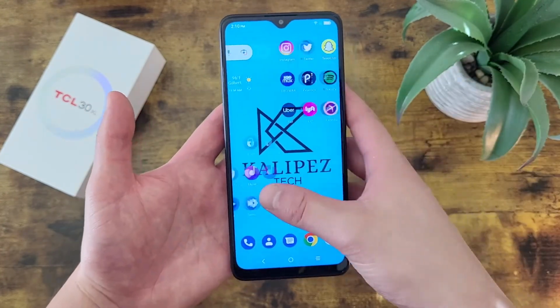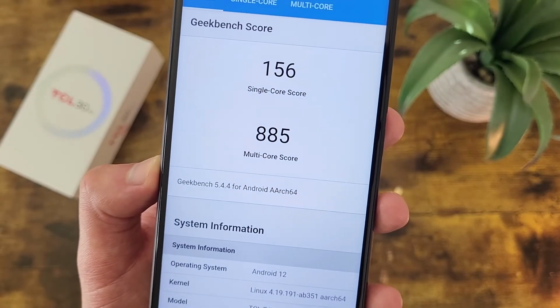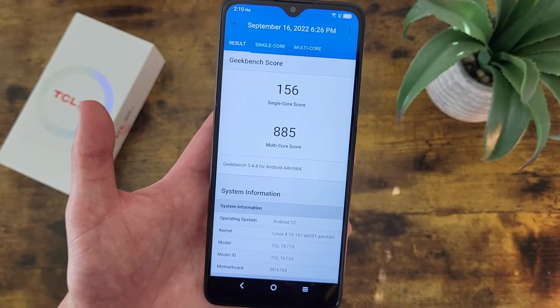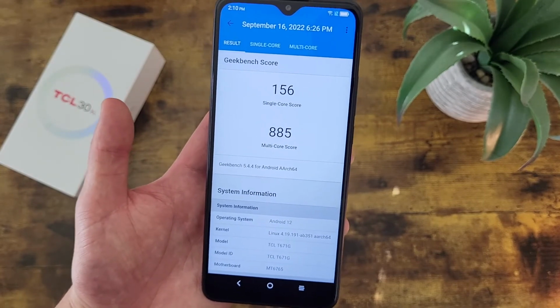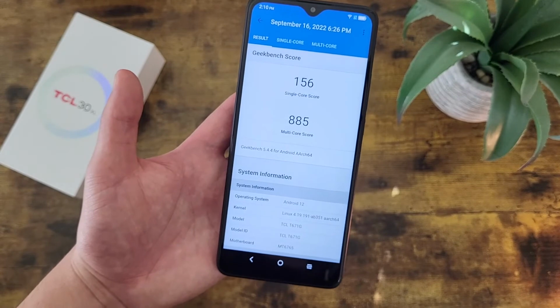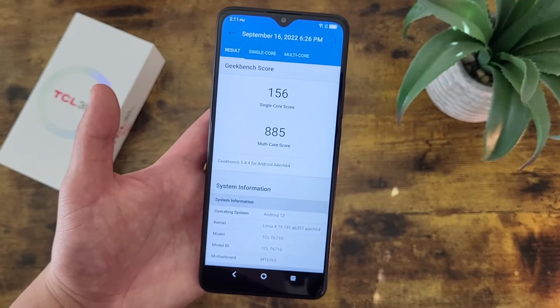But that being said, I did run a Geekbench 5 benchmark test on it, and it came back with a single core score of 156 and a multi-core score of 885. So again, I really don't think this phone is going to be that much of an upgrade for many people. Sure, if you're coming from something that's a lot lower end than this, then it might be a little, but even the difference from a really low end entry level phone and more of an upper entry level phone like this is really not going to be that much. So definitely keep that in mind.